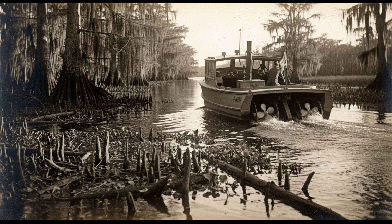In 1922, Higgins moved his operation to New Orleans, a city surrounded by swamps, bayous, and the vast Mississippi River Delta. The region's economy depended on oil and gas extraction, trapping, logging, and fishing, all conducted in shallow, debris-filled waters where conventional boats struggled. Propellers fouled on submerged logs, flat-bottomed boats grounded on sandbars. Deep-draft vessels couldn't navigate the narrow channels.